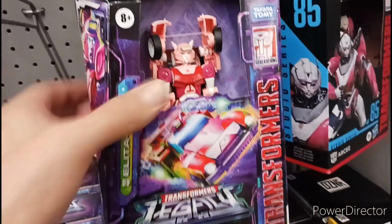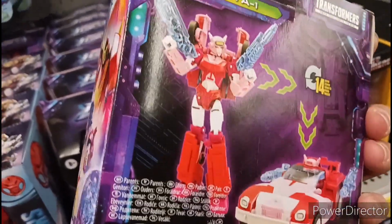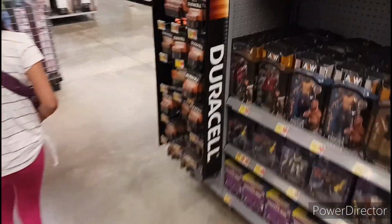Yeah, they're $25. This one turns into a car, look. Yeah, a pink one. I think a red kind of one. You wanna check the other one?